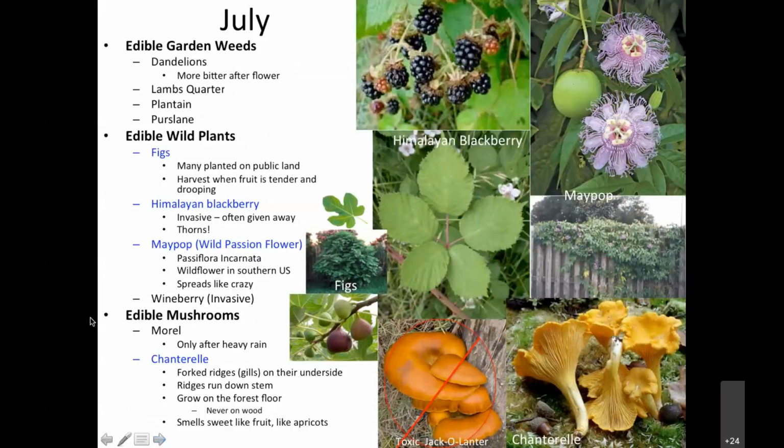I wrote figs, even though figs isn't really native to this area. They don't grow on their own. They have to be planted. But there are so many fig trees in public parks and schools and things like that, it's a good thing to know. Yeah, there are definitely a lot of fig trees in DC that are up for grabs for foraging. So definitely keep an eye out for figs.